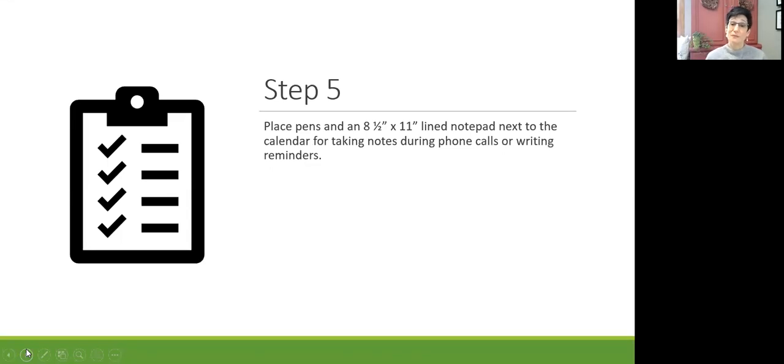You want to place some pens, a lined notepad, a large one, not a little sticky notepad, 8.5 by 11 paper for taking notes during phone calls and for writing reminders. You want to avoid placing a lot of sticky pieces of paper all over the place. You want to write appointments on the calendar and write notes about things in the notebook so the person can go back and refer to them.